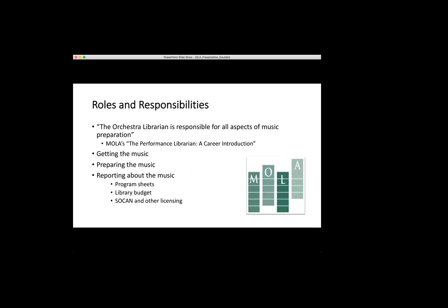So to summarize the roles and responsibilities of an orchestra librarian in very oversimplified terms, the orchestra librarian is responsible for all aspects of music preparation. Basically anything to do with the music that we're performing is my job in some way. As you can imagine, this is a fairly large job, so bigger orchestras usually have more than one librarian. Because we're such a small orchestra, it all falls to me.